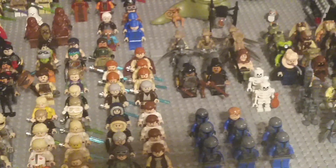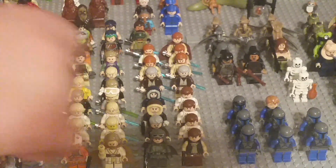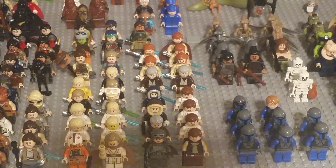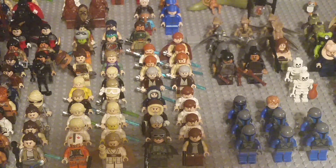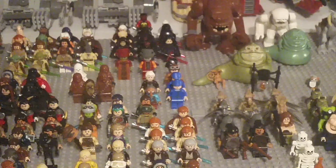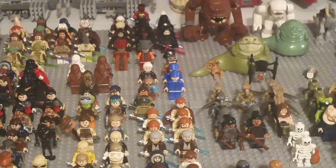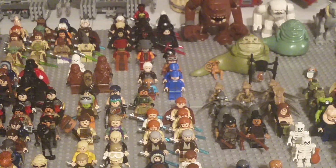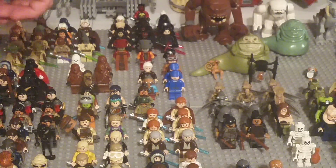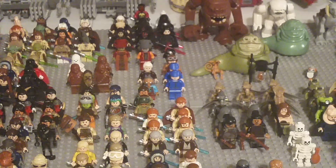Move to the side a bit. We have 8 Han Solos. In front of them is the new Han Solo from the TIE Fighter. I definitely love that set, and I love the figures in it. Behind them are 7 Ben Kenobis, Obi-Wan Kenobis, and behind all of them, we have some different characters. Right here we have Anakin from Episode 3, a Clone Wars version of Anakin, a snow outfit Anakin, 2 more of the Clone Wars, 2 young Anakins, 3 Darth Vaders, 4 Chewbaccas, and 1 white Wookiee.